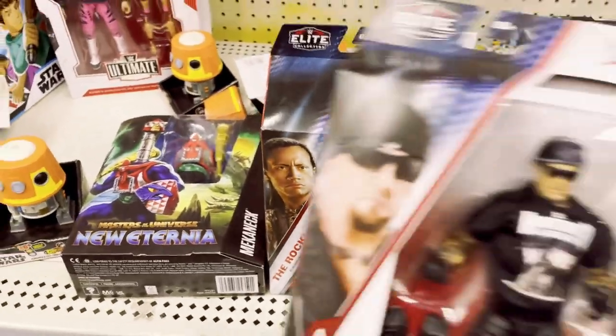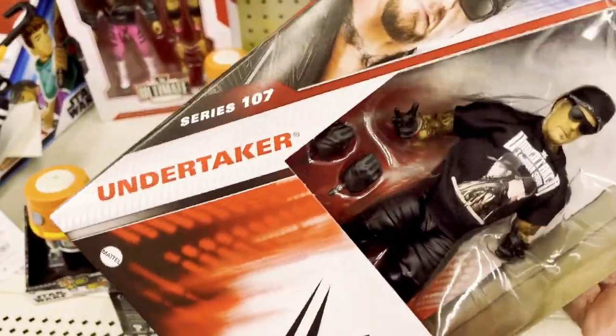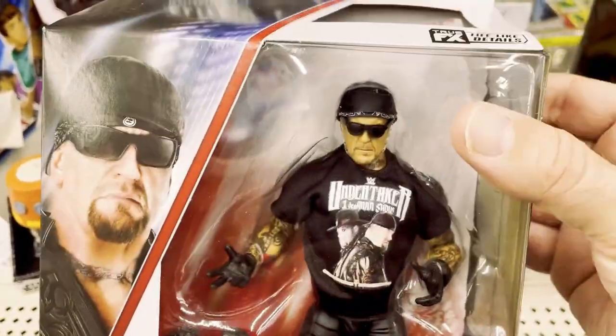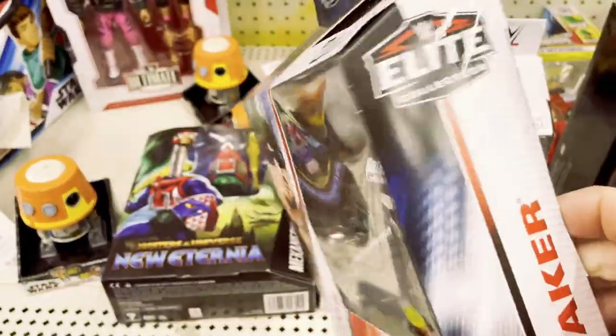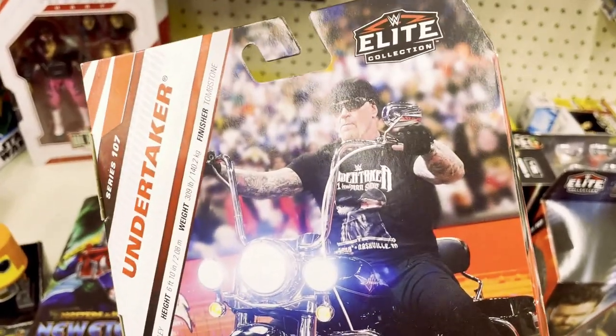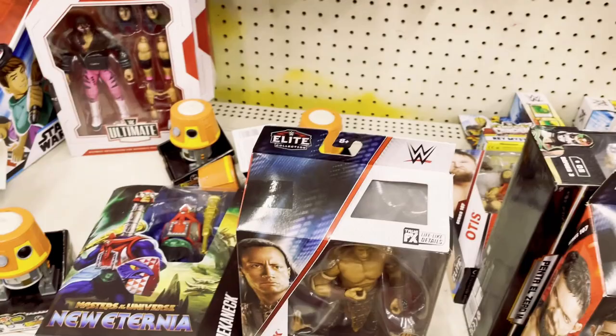Couple sets of hands. We have this Undertaker, more of a biker Undertaker. So it's his feud with LA Knight, with that gear. Series 107 looks pretty good. Got a photo on the back on a motorcycle. So that's LA Knight right in his big mouth, and so on and so on.